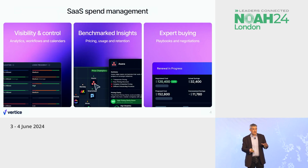How do we do that? For the SaaS market, we provide SaaS spend management, which provides visibility and control, allowing each customer to know exactly what's going on within their spend, mostly run out of the finance team or the procurement team. All of it is backed with benchmarked insights. It's very important to be able to benchmark yourself against peer groups and to know exactly what other people are spending on these software tools. And all of it is then backed by expert buying services which allow us to get the best possible terms for our customers.